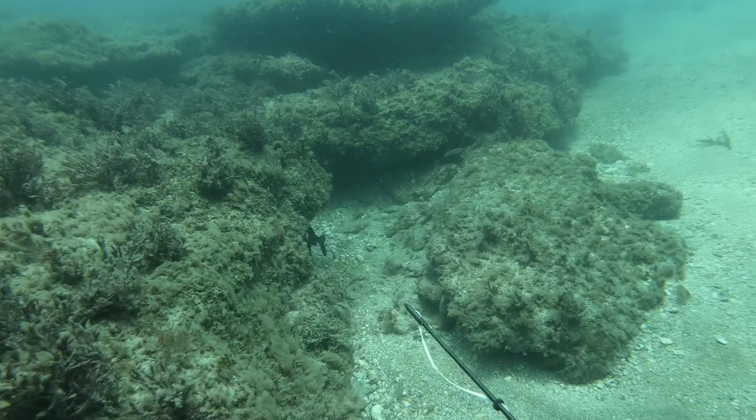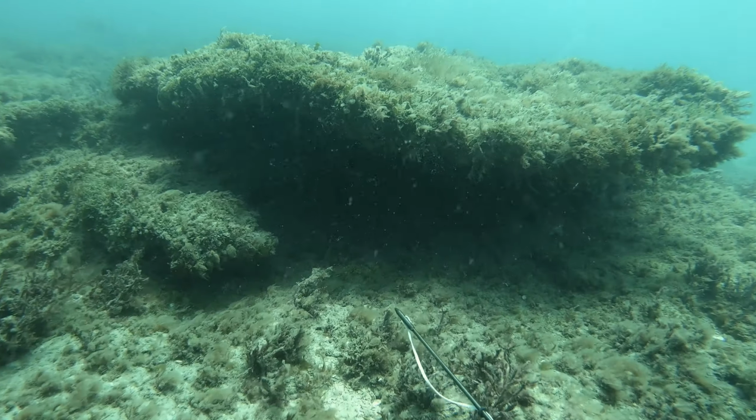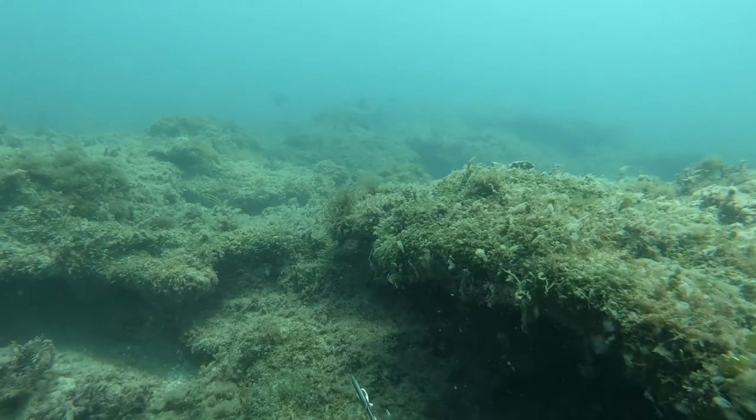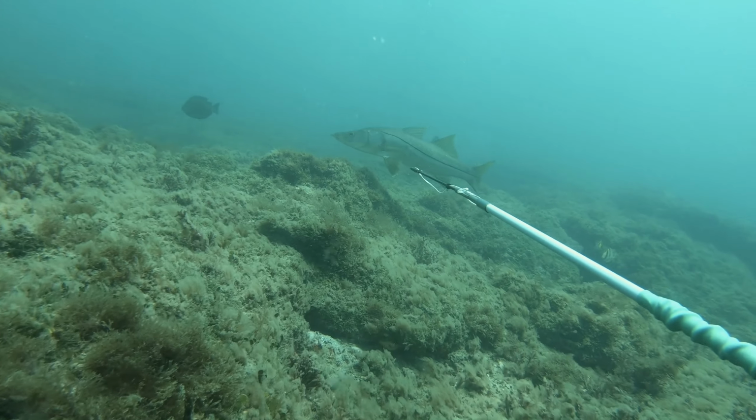So I've already been under for about a minute here, and I have this nice slot snook that swims up on my left. Snook are actually illegal to spearfish, which I have no clue why, but prevents me from shooting him here.